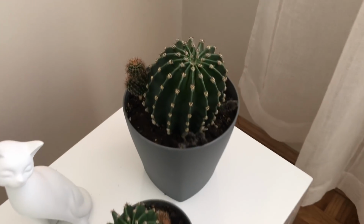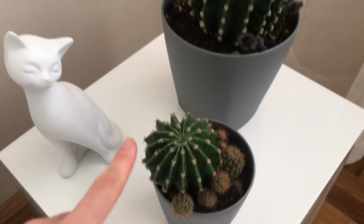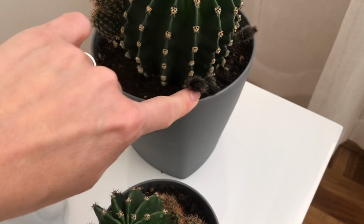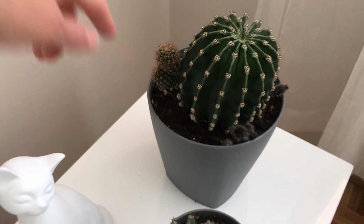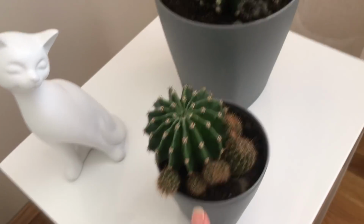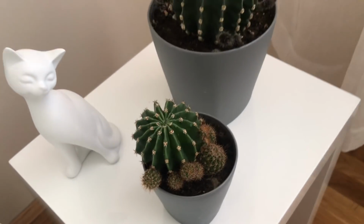And this is, I think, a Echinopsis cactus. I got this one from my mother's neighbor. It was about this size when I got it, so it grew quite a bit. And I changed the pot, and you can see these fuzzy things are blooms, beautiful big white blooms, and babies. And then this is the same one that also has babies, so I think I'm going to probably give away the bigger one and leave this little guy here because I don't have as much space.